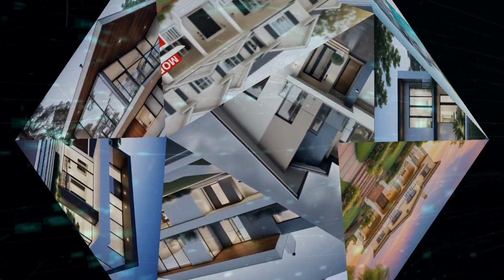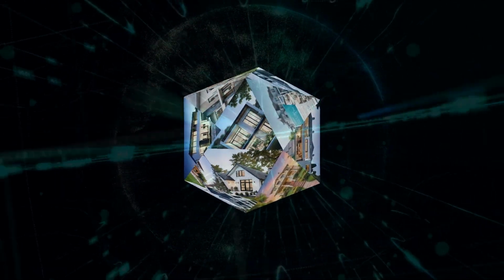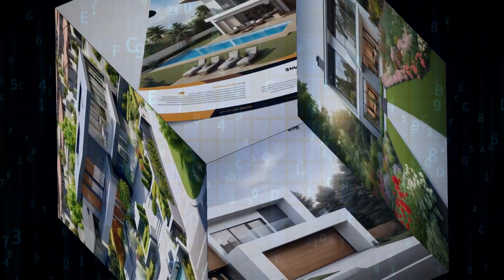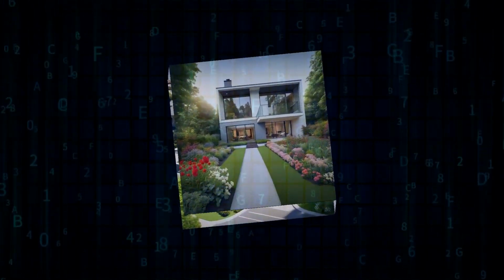Next up, we're tackling a real-world problem that's close to home, literally. In house price prediction, we use machine learning to estimate the value of a property based on factors like location, size, number of bedrooms, and more. Imagine being able to predict a house's worth with a high degree of accuracy. That's the power of machine learning in action. This project dives into regression algorithms, which are perfect for predicting continuous values like prices.